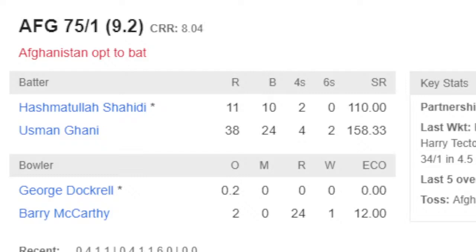That's good. Good fielding from Andy McBride. Saved some runs there. Brings us to the end of the 9th. Afghanistan 75 for 1.